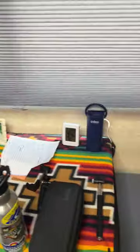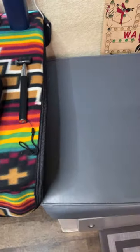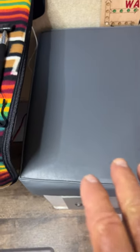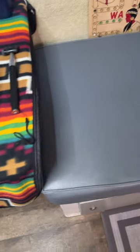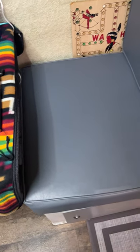What else have we upgraded? Oh, the cushions. The cushions that came with it were okay, but they were about half this size, and I felt like I was bottoming out in it. And if you ever tried to sleep on it, it was like the rack from some horror movie. So we had these made.